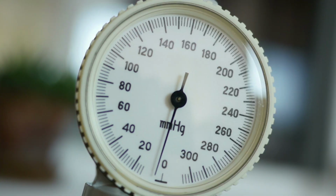Champions of change, if you're still here with me, let me walk you through ways to protect your brain in 5 simple steps. Number 1 is controlling your blood pressure.